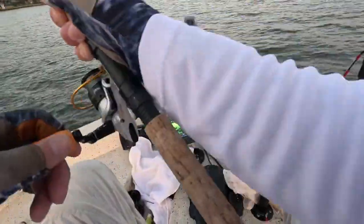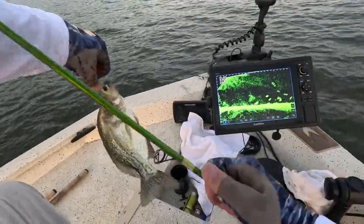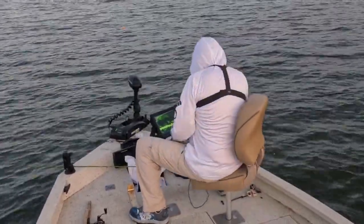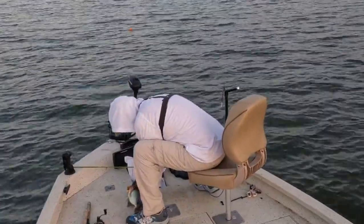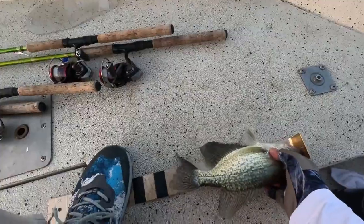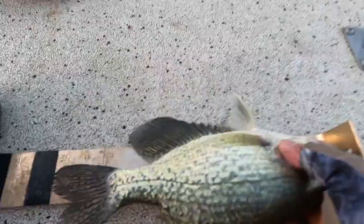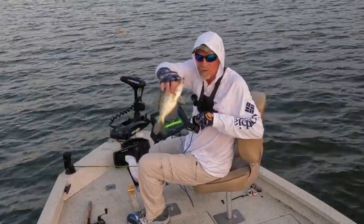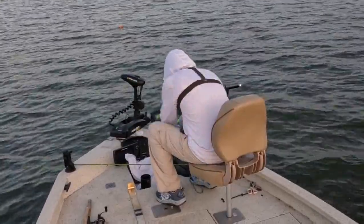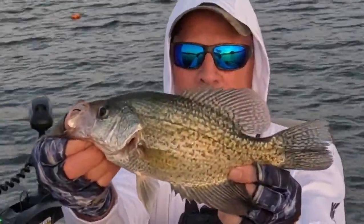There's another one. 7 feet out. 747. Right down there on the bottom. Nice black crappie. Just shy of 12 inches. Straighten that tail out. Black crappie. 12 incher. Oh, shoot. Black crappie.